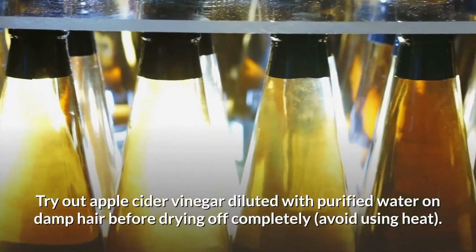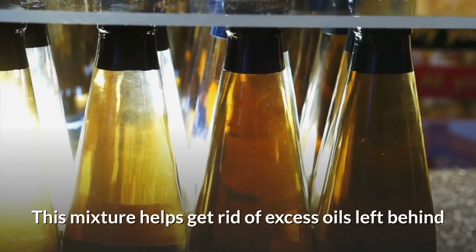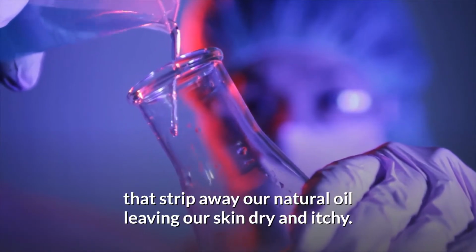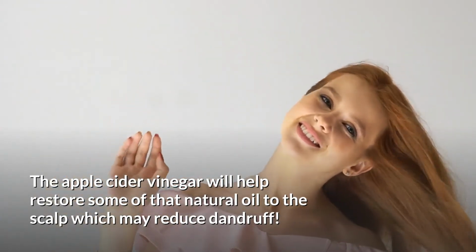Try out apple cider vinegar diluted with purified water on damp hair before drying off completely. Avoid using heat. This mixture helps get rid of excess oils left behind because most commercial shampoos contain chemicals that strip away our natural oil, leaving our skin dry and itchy. The apple cider vinegar will help restore some of that natural oil to the scalp, which may reduce dandruff.